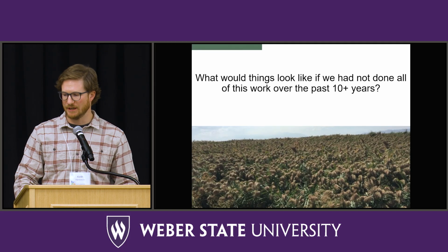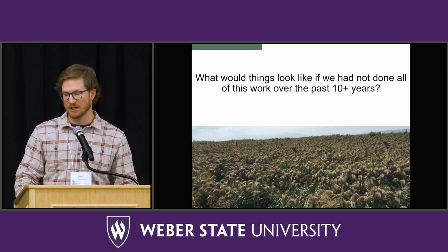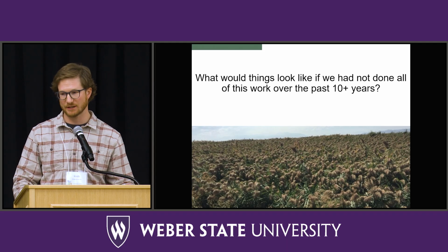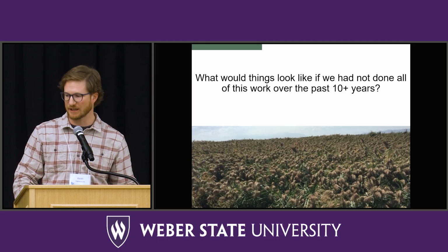And so the question is, what would things look like if we hadn't done all this work over the past 10 years? From the beginning of the presentation, you could see how quickly Phragmites invades. And basically, if it's given more water, it's going to use more water. And much of our wetlands would look like this around Great Salt Lake.